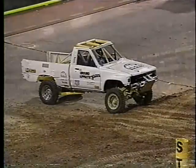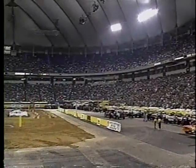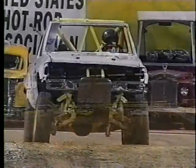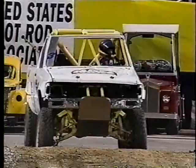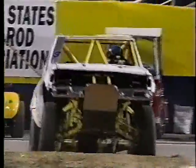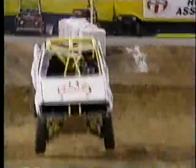All right, here's our last qualifier. Ground effects racer Mark Pemberton out of Klamath, Oregon. Boy, he came quite a ways. Yeah, he did. Good crowd on hand here tonight inside the Metrodome. Well, they've been seeing some great racing, Ralph. And remember, a little later on, we're going to put these Pro Arena trucks out on these courses two at a time.